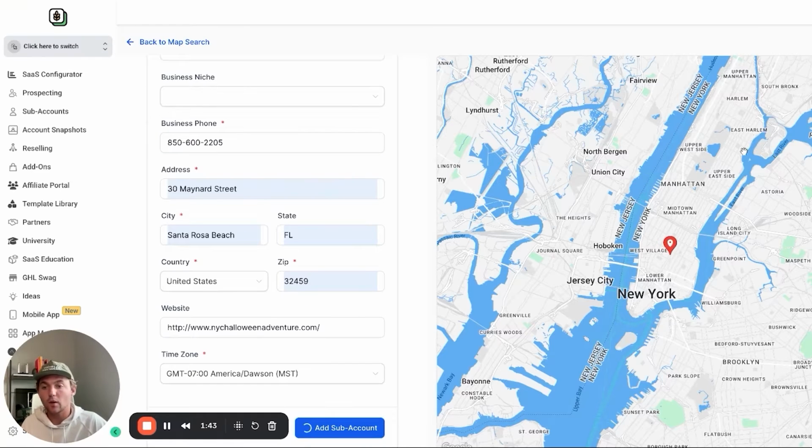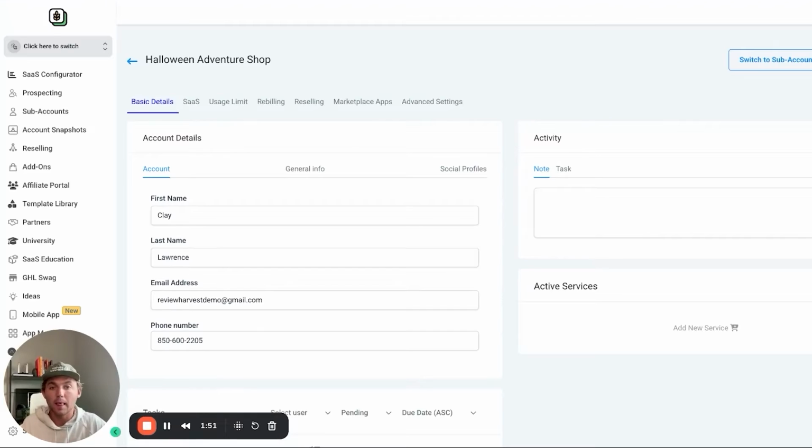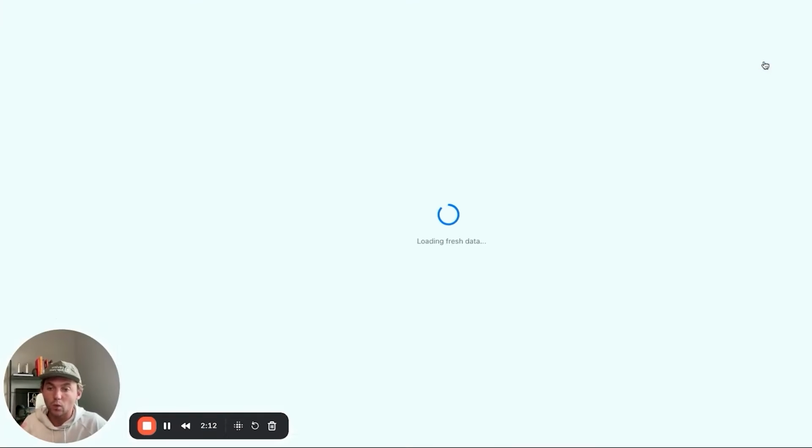So when you do this, it's going to create their account that we can add to them as a user. They'll have a login. They can log in and play around, add contacts, see all the reviews coming in, stuff like that. And so now we're going to go ahead and switch their sub-account. We're going to walk through what an onboarding call would be like, right?